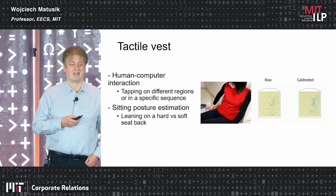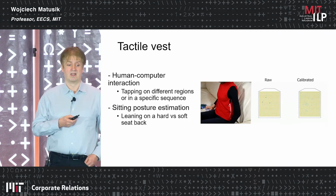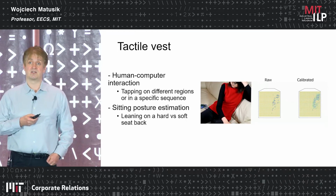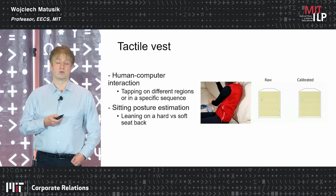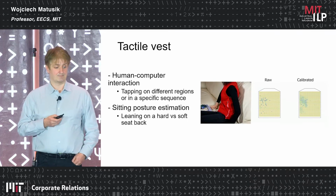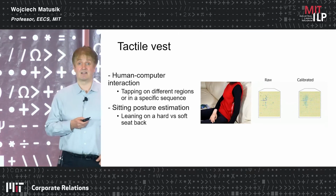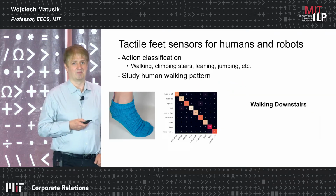As you can see over there, we have also developed special calibration procedures or data correction procedures. The original data from the sensors is slightly different for each sensor. So we developed machine learning solutions that allow you to calibrate the data from these sensors, so that it all comes out very, very nice and clean. And as you can imagine, there are many possible applications for these types of sensors. They can be really nicely integrated with any type of garment. And this is yet another application.